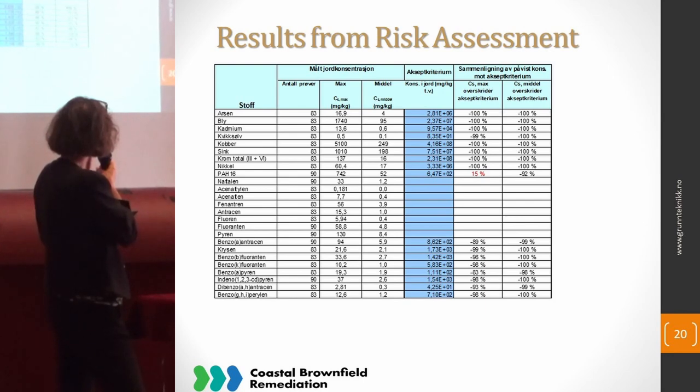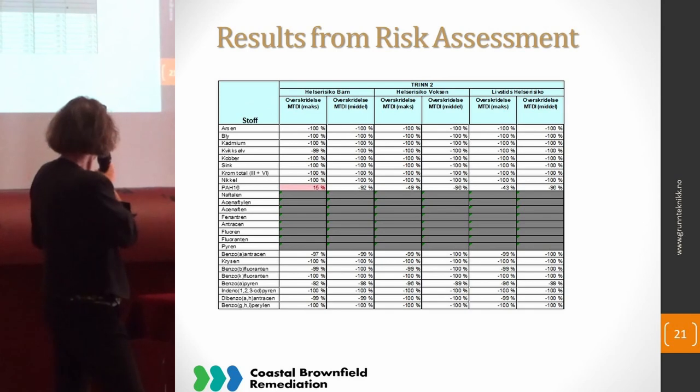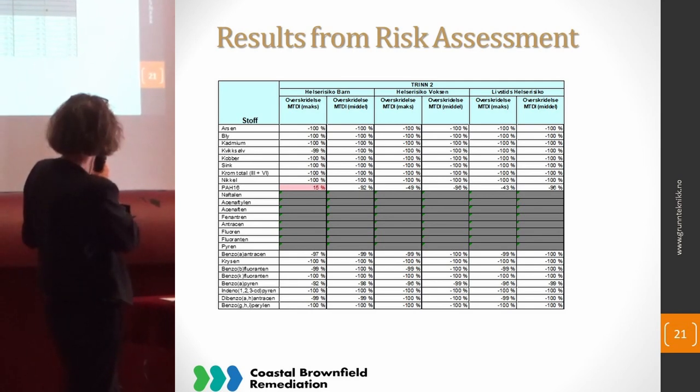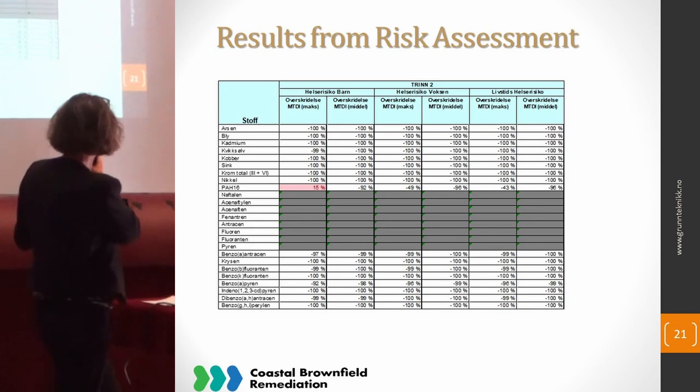Or is it okay? And as you can see here, for most of the components, it's okay. You don't exceed, and you don't have any problem with those values. Here you get a specific result for the health risk, the MTDI, and as you can see here, we have exceedance for PAH 16 with 15%, but this is only for the maximum value, which was really high. And since we have these regulations that we are not allowed to have class 5 in the area when we're finished here, these are going to get removed anyhow. So it will be excluded from the area.